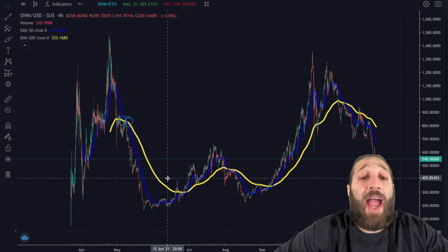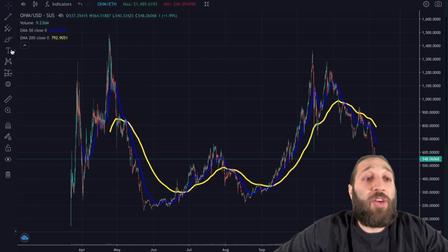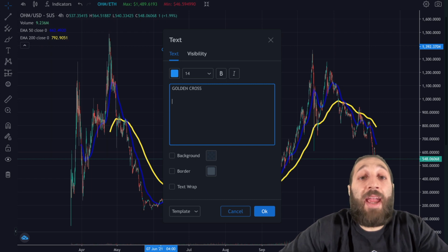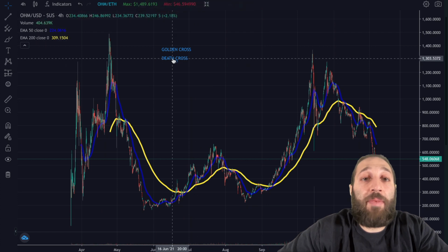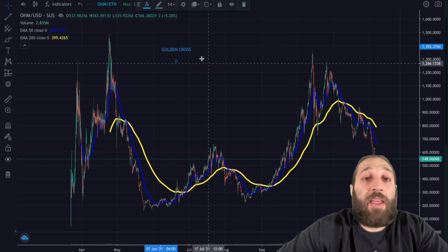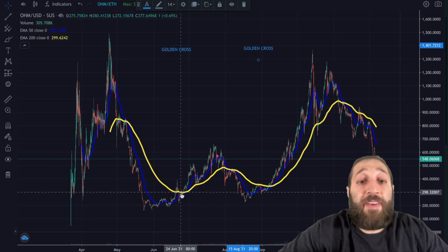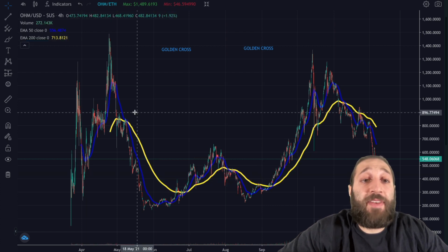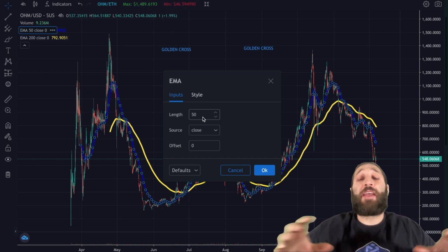So when two moving averages cross over, I'll explain exactly what that is. When two moving averages cross over, that's called a golden cross and a death cross. Let me have those separately actually. When you have a golden cross, that is when the smaller time frame, so the 50, which is our yellow, or actually your yellow is 200. Our 50 is the faster moving average because there's fewer days.